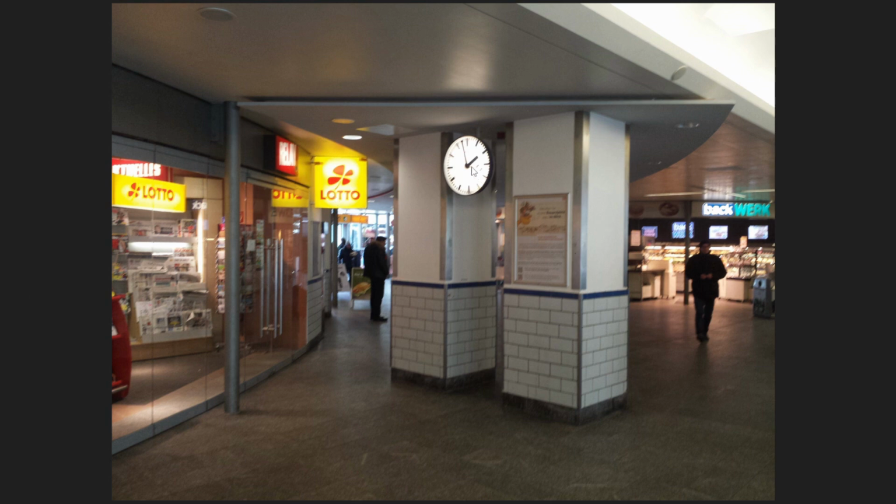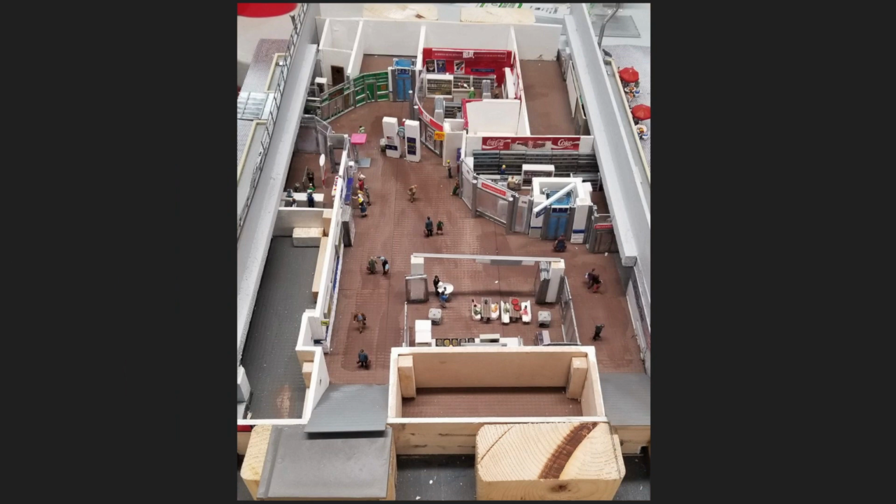And these two big block pillars here. So I'll go back again and you can see what I'm talking about. There's the Relay store, which was a magazine shop with the sign. There's the lotto sign. There's the two posts, the clock.